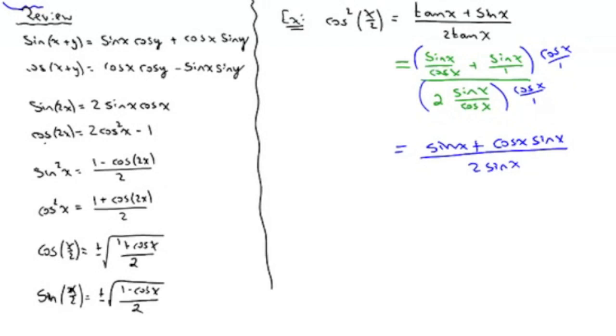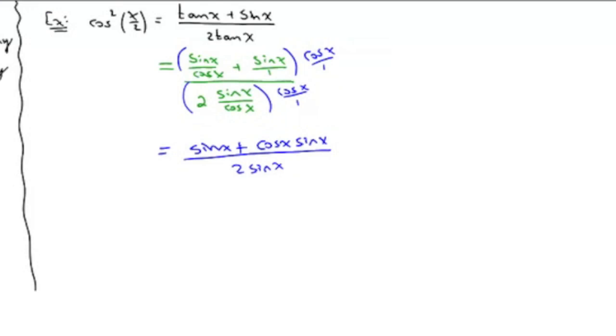You could, but there's an easier way. You factor out the sine x in the top and in the bottom. Either way will work perfectly fine. It's the same thing. 1 plus cosine x over 2. Skip a step.